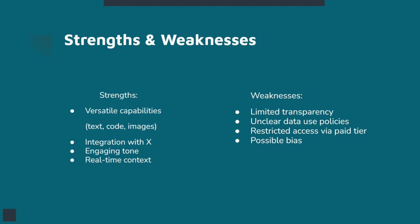Let's look at the weaknesses of GROK. XAI hasn't fully disclosed its training data or moderation techniques, so I will consider it a weakness. The second one is access restriction, because only premium users can try GROK, reducing feedback diversity. The third is ethical risks.